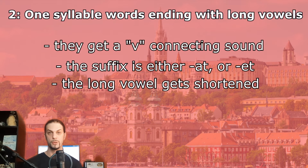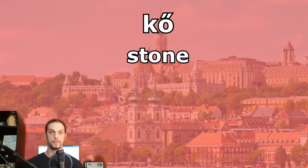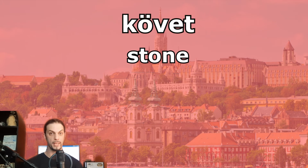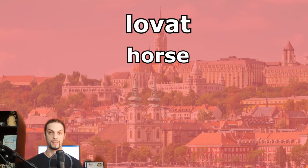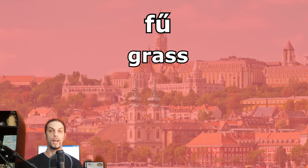Pretty simple. 2. Most one-syllable words that end with a long vowel tend to receive a connecting V sound, and the suffix is either at or et. And also, the long vowel gets shortened. Kő. Stone. Követ. Ló. Horse. Lovat. Fű. Grass. Füvet.